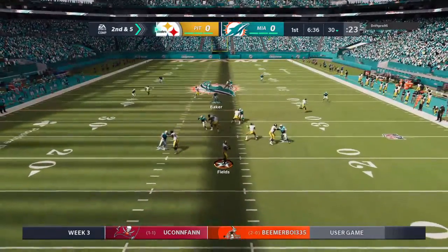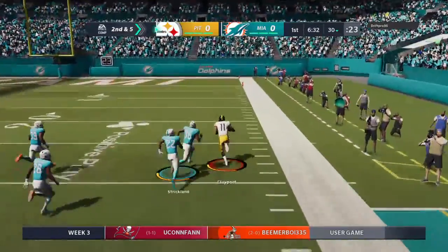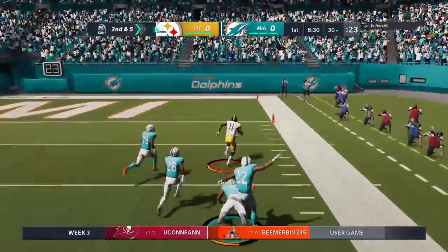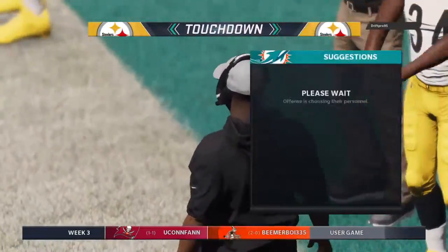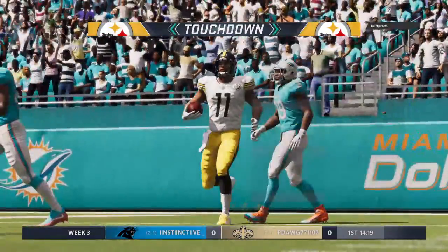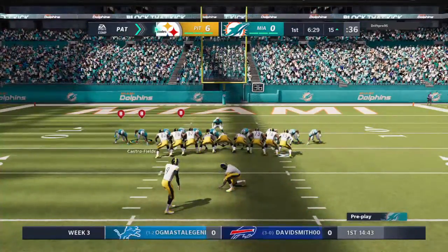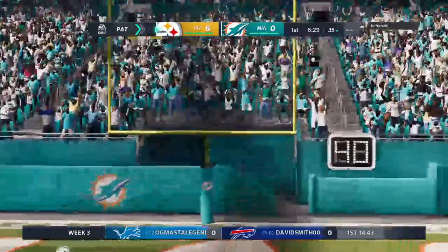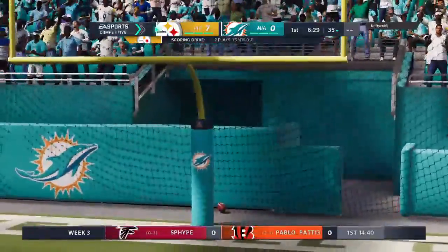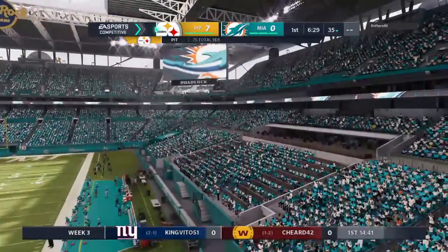They'll look to throw here. This is Chase Claypool on the receiving end. And into the end zone. Touchdown, Pittsburgh. Chase Claypool, his 2nd touchdown on the season. And the Steelers have taken a first-quarter lead. Chris Boswell's kick is up and he'll put it through to make it 7-0 Steelers. Steelers 7, Dolphins nothing.